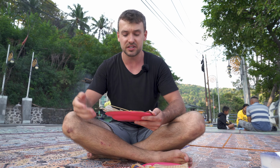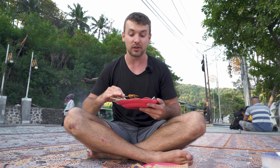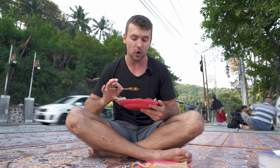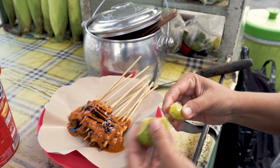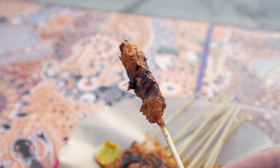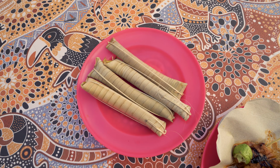So what's so special about Sate Bulayak? First thing, the sauce. Unlike other satays, like in Bali, where they use peanut sauce, this satay comes with a curry sauce, and the curry sauce is pretty strong. Together with the lime sauce, it creates a combination like no other. The meat is grilled to perfection. It's tender and juicy.